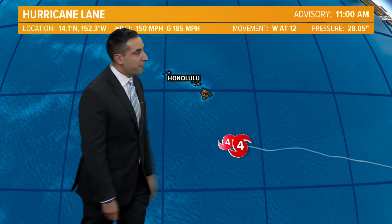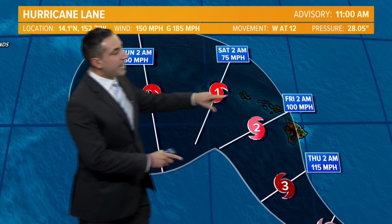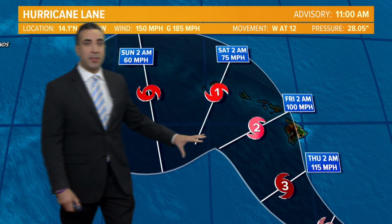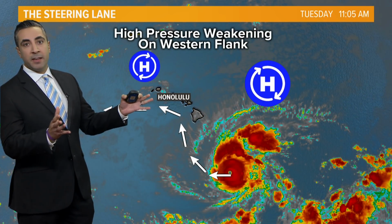This morning, putting it at a firm Category 4. Notice the track here does continue west for just a little while longer, then takes a hard right-hand turn and heads right towards the state of Hawaii before taking a left-hand turn and tracking back out towards the west, encountering that wind shear coming in out of the southwest, meaning it does weaken down to a Category 2 or a Category 1. So what is steering Lane here?